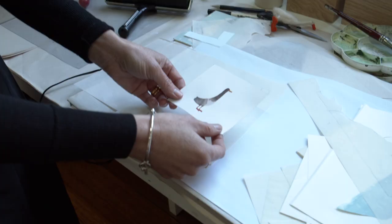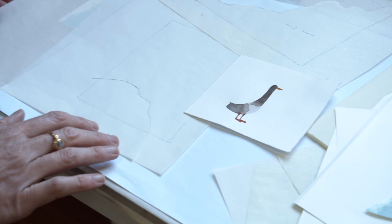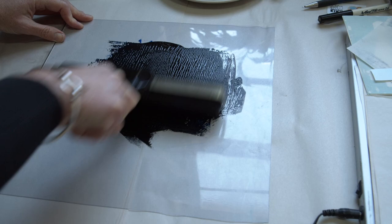So for the duck, I wanted the duck to be able to walk through some landscapes, through sea and ideally forests, up mountains, maybe through the rain, as if the duck's traveling somewhere. And I thought I'd use some mono printing. So this is an acrylic based ink. I wanted a very dark blue for a night colour.